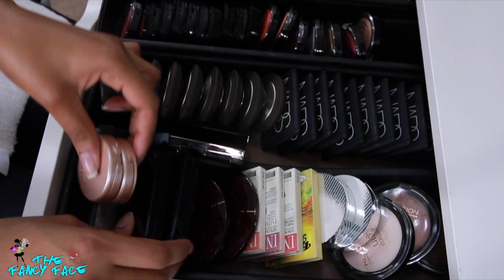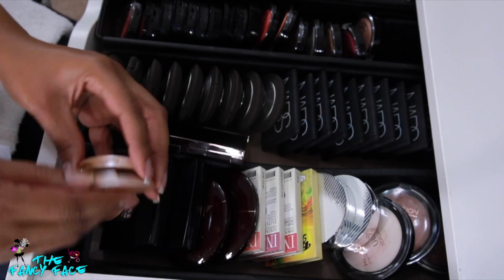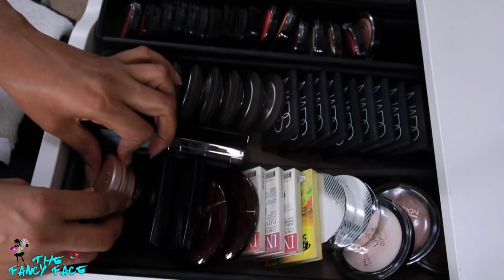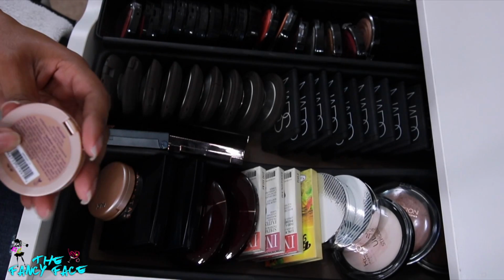Behind that, we have 2 highlighters from Tarte. These shouldn't be in this drawer, but they are just so little and cute that I just decided to keep them right in the front here. There are 2 of the same colors. It's Stunner.